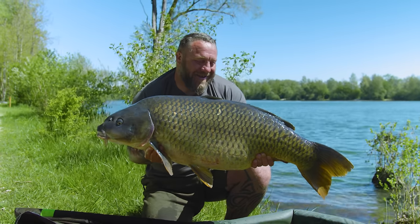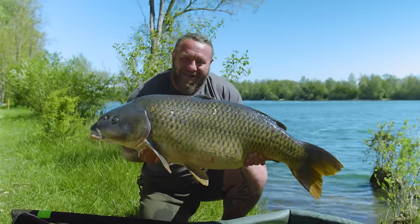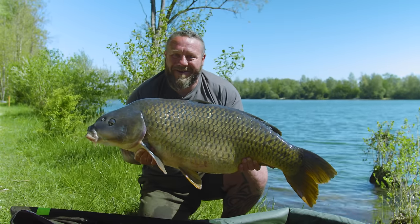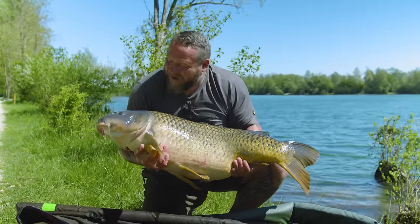Really, really happy with this one. Like I said before, slight change of tactic, single hook bait, straight on top of his head, just a little PB wafter doing the damage. Love it, absolutely buzzing. So let's get her back, we can go from there.